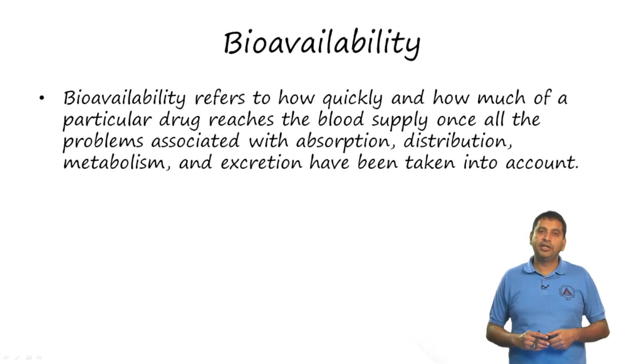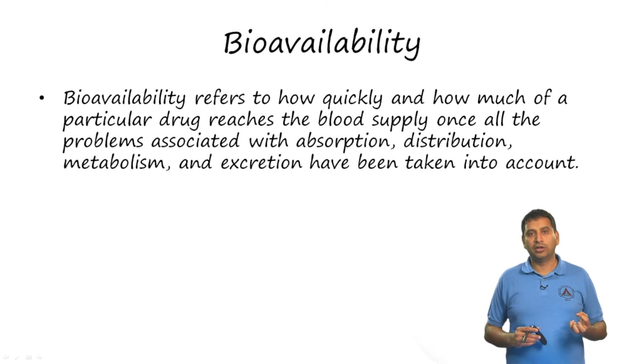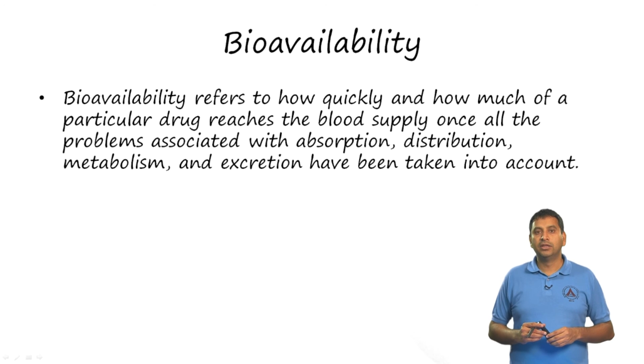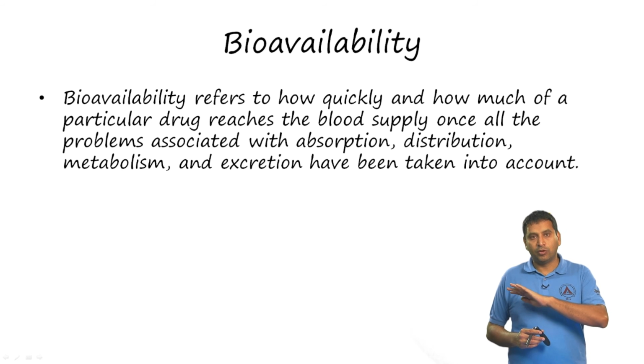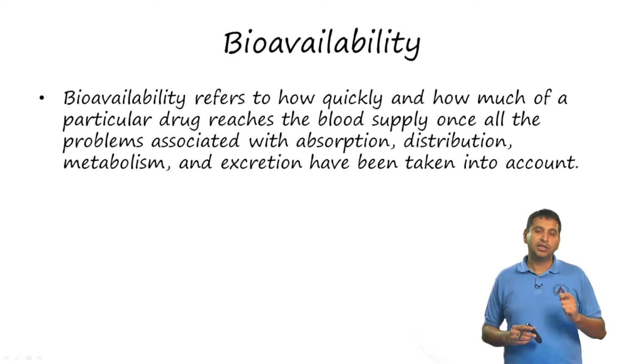The next concept that we need to understand is bioavailability. Okay? So, bioavailability refers to how quickly and how much of a particular drug reaches the blood supply. Right? So, once you have taken care of all the problems associated with absorption, distribution, metabolism and excretion, then bioavailability is the amount of drug that gets into it and how quickly into the blood.